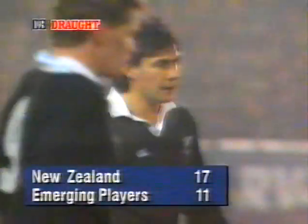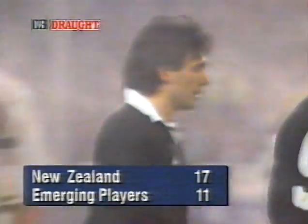Stephen Basham, 10 metres out from his own 22. Time must be almost up for half-time. Basham, in fact, has kicked it out, and that is the end of the first 40 minutes of the game. And the All Blacks lead at the break by 17 points to 11. Second half then about to get underway. 17 points to 11 as Mike Catt kicks out, and nicely taken down by the All Blacks, who've scored 2 tries to 1 in the first half.